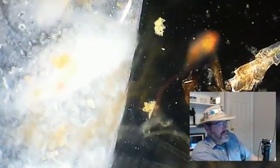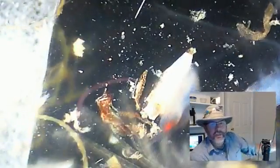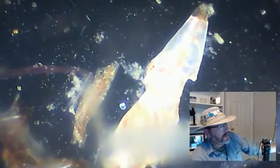So this object, I'm not sure what this is. It's kind of an interesting looking object there. Hold on. It looks like it could be biological, but I'm not sure. Yeah, I have no idea what that is whatsoever.